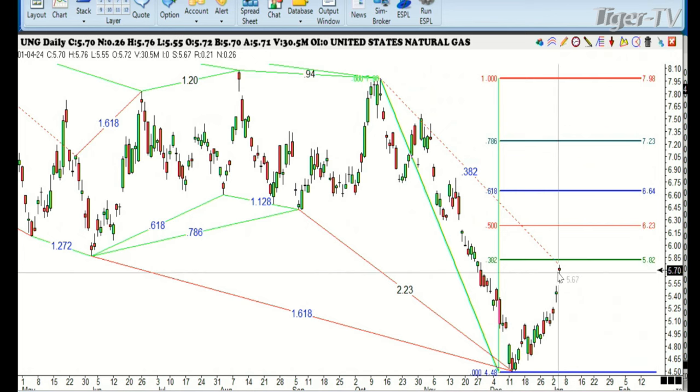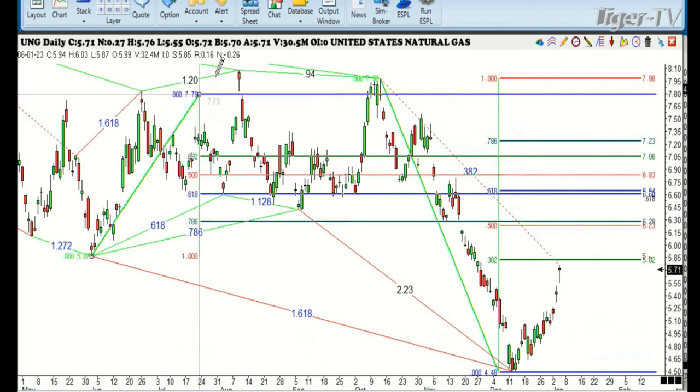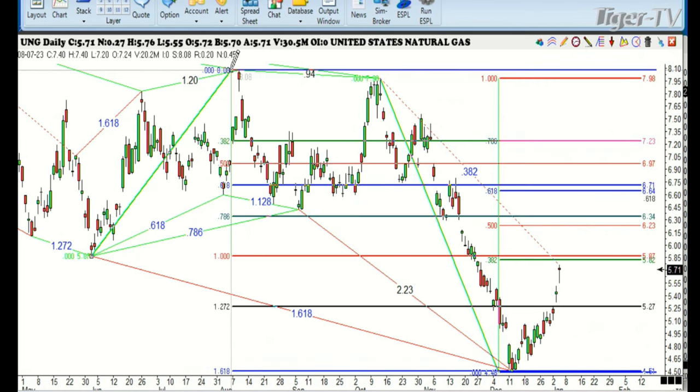Big move up. So you'll notice that the bottom was a perfect 1.618 expansion of the move from the June high up till the August low, right on the money. That's why those numbers of 1.618 are so very, very important.